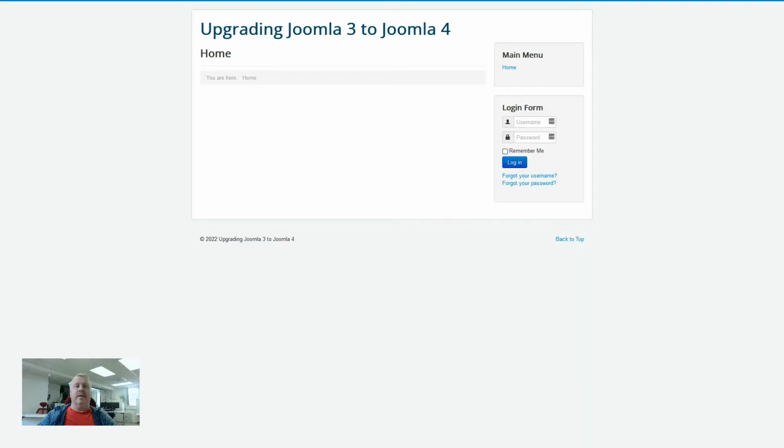One thing I must stress is before we do any upgrading of any site, we must always take a backup copy of it and be sure that the backup can be restored properly. So let's look at upgrading from a clean install of Joomla 3.5 to Joomla 4. And let's see if there are any problems that are experienced as we go through this.